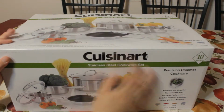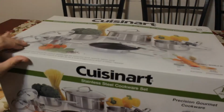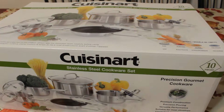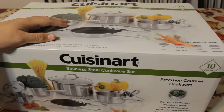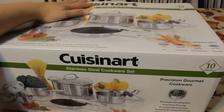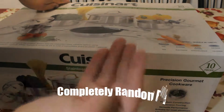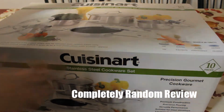So this is the Cuisinart, the main display of the episode. This is Precision Gourmet. Now the reason we got this is we like to make tea. In India it's called chai. We make African, although Indian technically, milk tea with cinnamon, ginger, all the tea spices. They call them tea masalas, which are not the same as regular masalas. Anyway, sorry if this became shadowy.